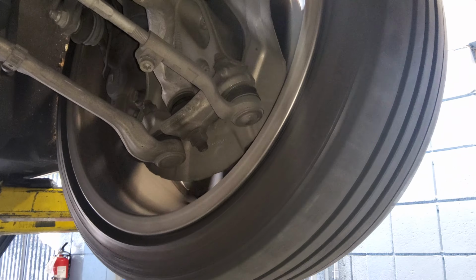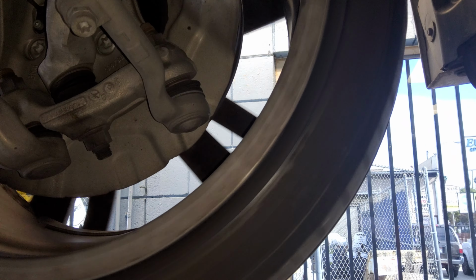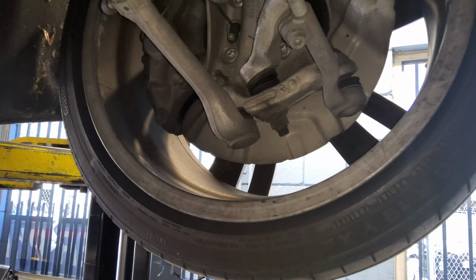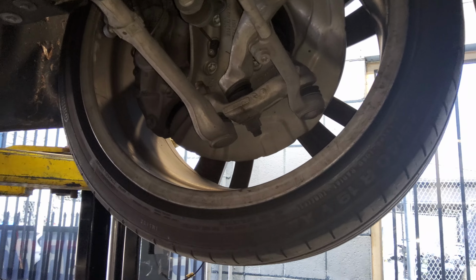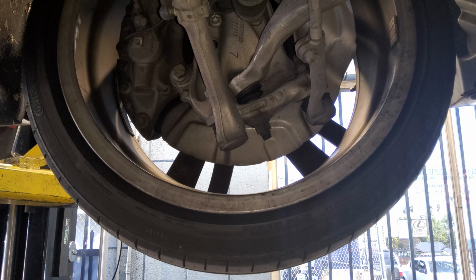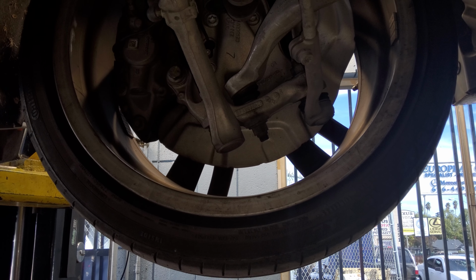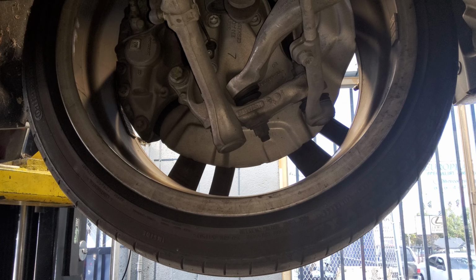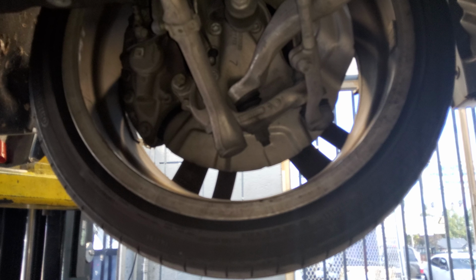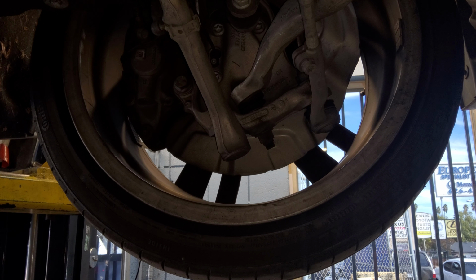So you can see the unevenness in the wheel. The wheel is bent on the inside, causing that vibration. It is not drastic, yet it's a minor bend in the wheel. Although it may not be obvious while the wheel is spinning, it is there, and that will cause a minor but still magnified vibration depending on the speed the vehicle is going.